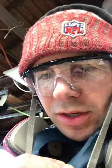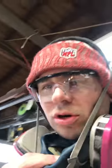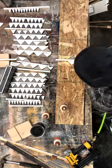There's 202 pieces in this mosaic. They counted 101, and then it's the same thing on each side. 202 pieces in Mosaic Monday 110.